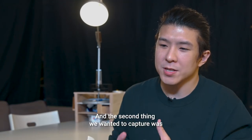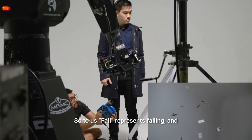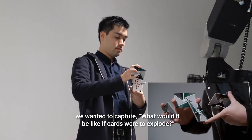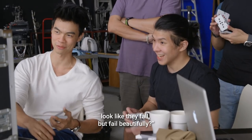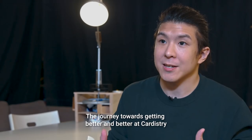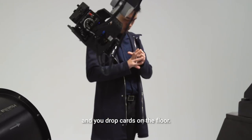And the second thing we wanted to capture was the beauty of failure. To us, fall represents falling, and we wanted to capture what it would be like if cards were to explode. What would it be like if cards were to just look like they fail, but fail beautifully? The journey towards getting better and better at cardistry can only come by the number of times you fall and you drop cards on the floor.